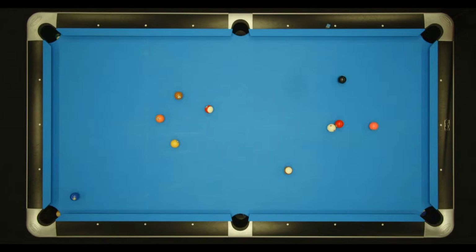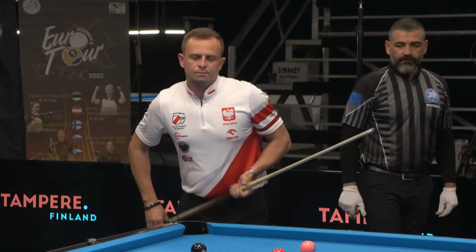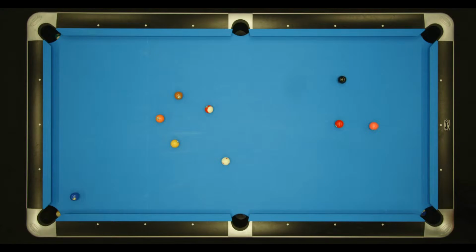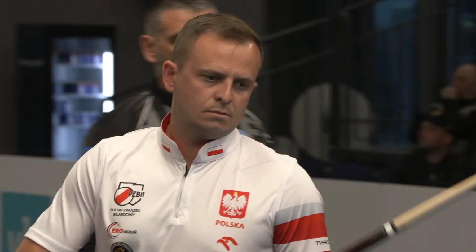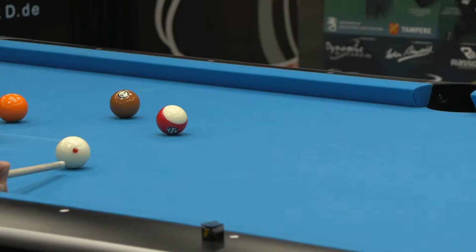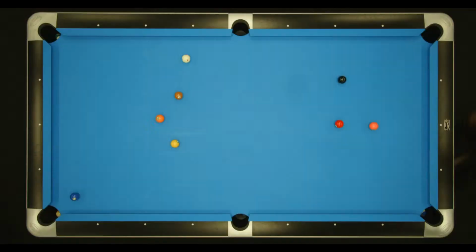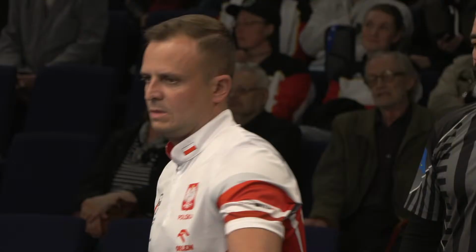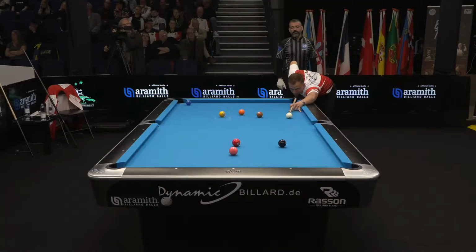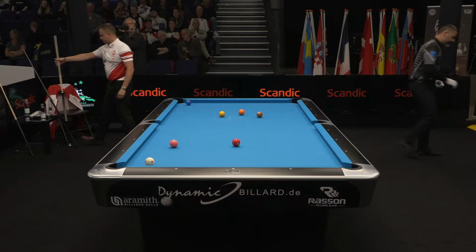And he's still got to try and get a good position for his next object ball, the red 11, a striped 11. And he's done well. It's 8 ball to tie the match up 5-5 for Mateusz. Oh, it is okay. Cue ball stays on table. 5-5. This now is a race to 3 for the gold medal.